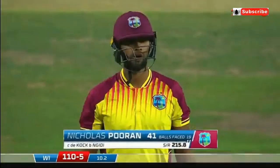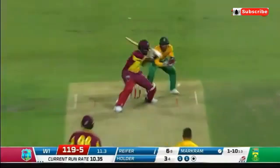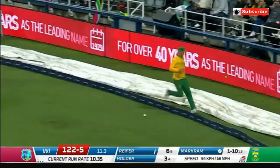10.2. Ngidi to Pooran, out caught by de Kock. Edged and taken. 136 kilometers per hour, length ball from round the wicket, straightens a bit off the deck. Pooran stays in his crease to force it through the offside and gets a faint outside edge. Quinton de Kock pouches it in front of his face.